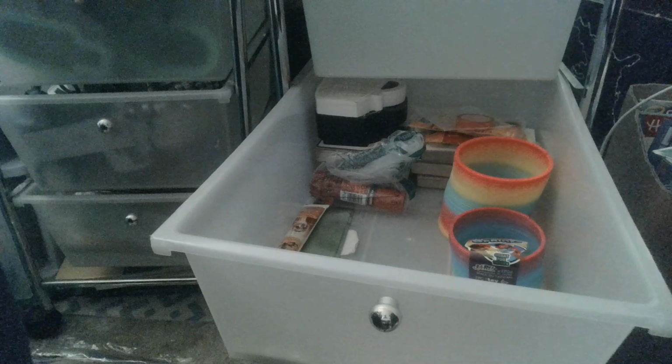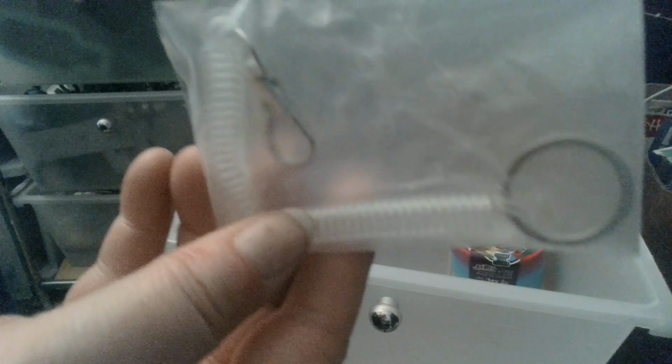Now, I can't tell you if this is tape or ribbon, but hopefully y'all know. And here is a keychain, and it's got a little tether. It's also got a fob on it. So if you want to hook some things together, dangle something.